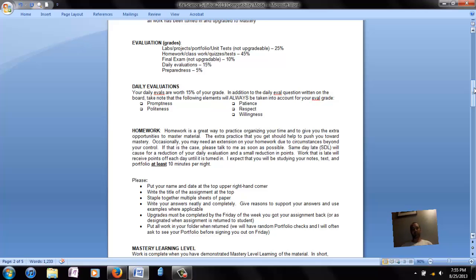And finally, we have preparedness. That's going to be based on just your having materials for the day. So 5% of the class grade you should get every time. It's just a matter of having everything that you need and having it set up in front of you and ready to start the day.